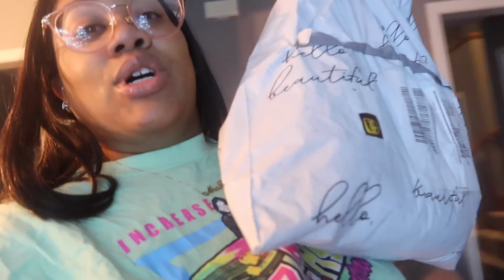Y'all, I got some goodies in the mail. Let me make sure my address ain't showing. Y'all, I got some goodies today in the mail. It's my bridesmaid dress for my cousin's wedding.